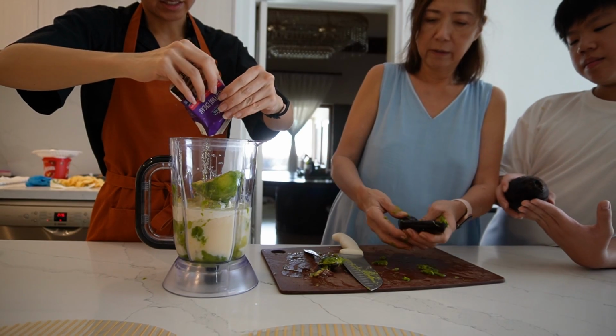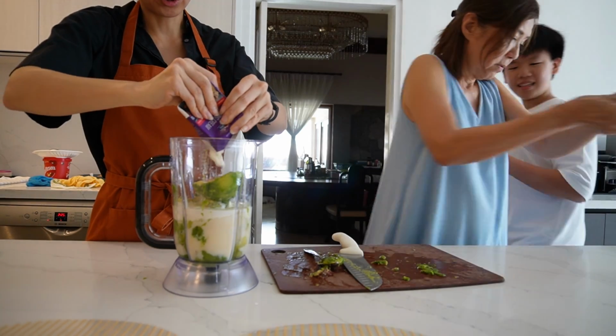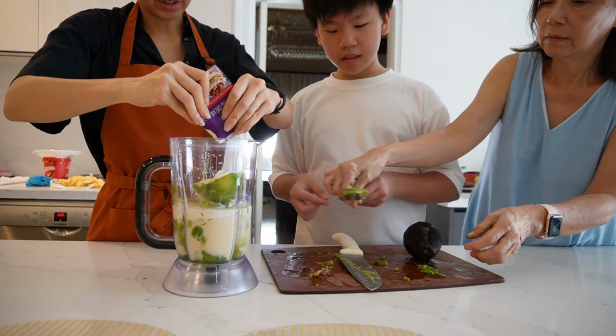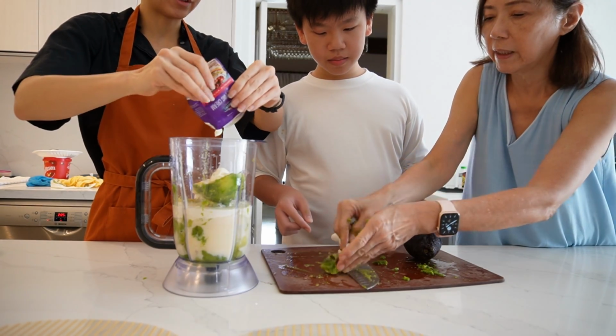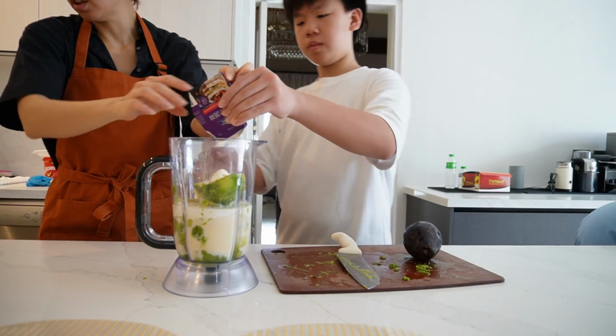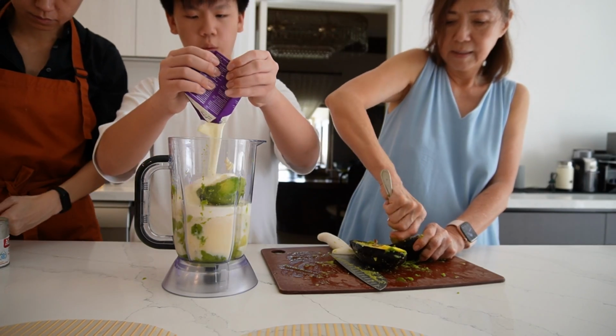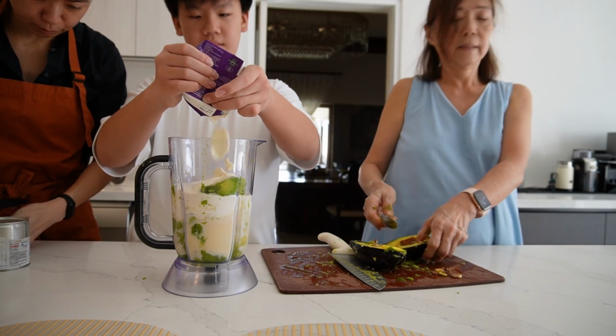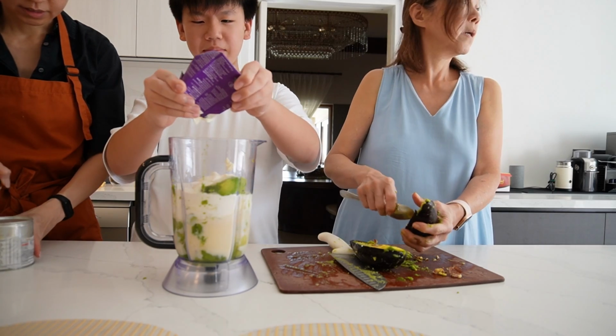Yeah? True. Okay, go ahead. You can open it up. Why don't you squeeze the rest of this box? I'll open up the can of condensed milk. Squeeze, squeeze, squeeze it all out. Ooh. We might be overfilling this blender.